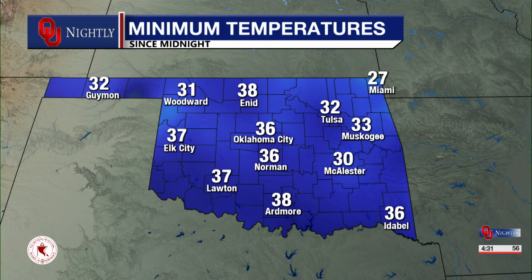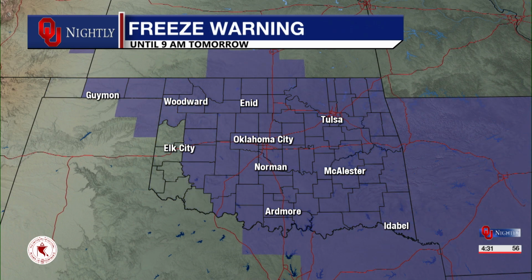It's going to be a different story for tomorrow morning, as we're expecting a much larger portion of the state to be at or below freezing. By Wednesday morning, it is going to be very cold with lows in the upper 20s and lower 30s, ending the growing season for many areas across Oklahoma.